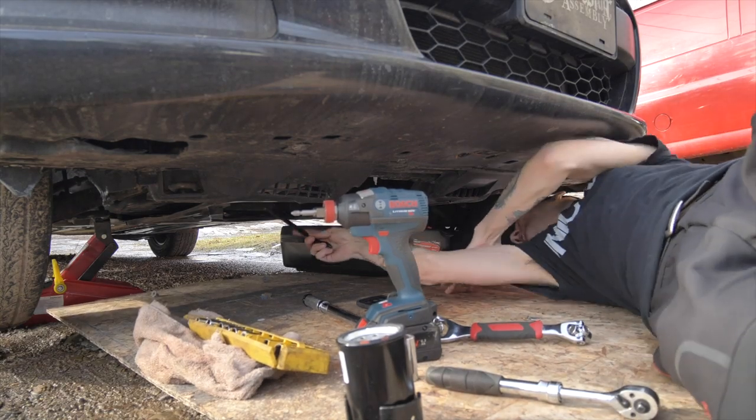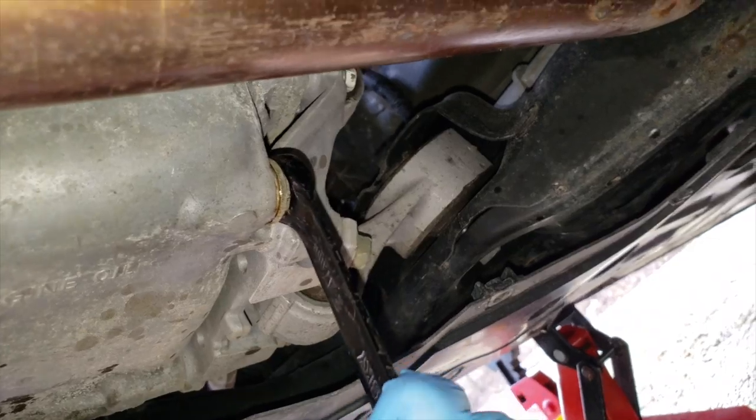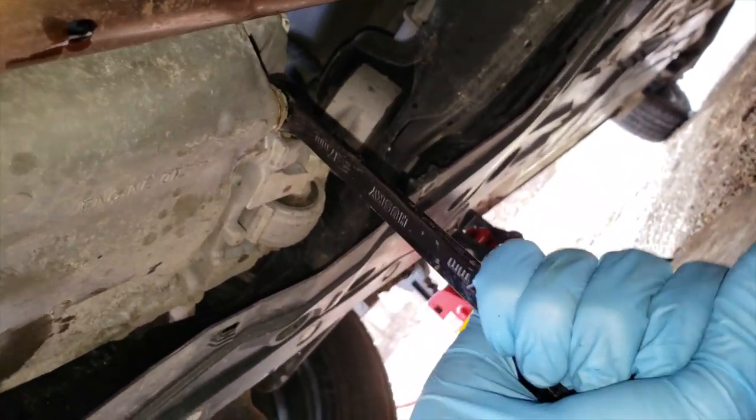Don't tighten the bolt on too tight either. You don't need to pretend you're the Hulk here. Just use a little bit of force and make sure it's not gonna come loose while you're driving, but you don't have to over-tighten it. You can cause more problems doing that, so just make sure it's snug. Oh, and clean up any mess you've made, you filthy animal.